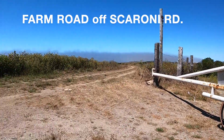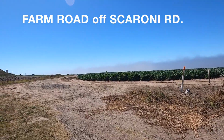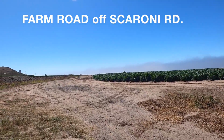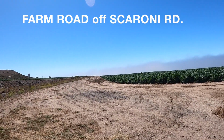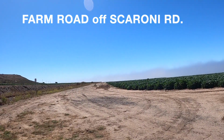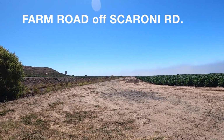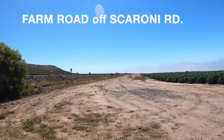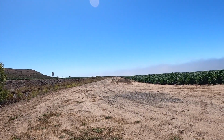So this is my last suggested way to get the heck off of Highway 1. This is Scaroni Road, which cuts through north and south, but either way, it connects to this farm road, which I'm pretty sure is totally legit to use. Lots of people do.